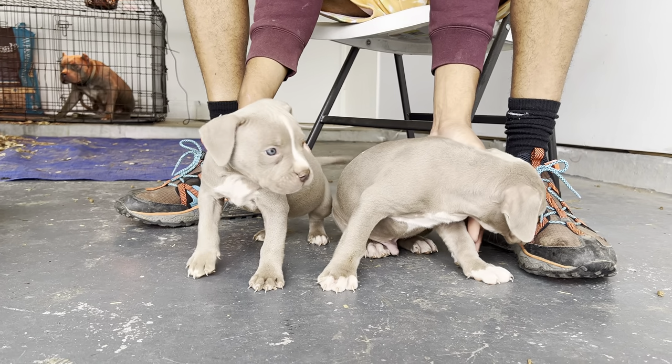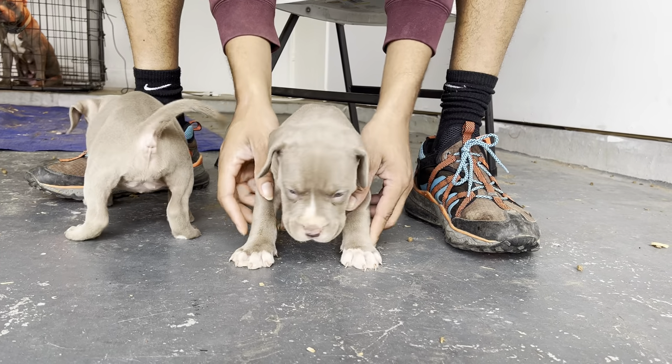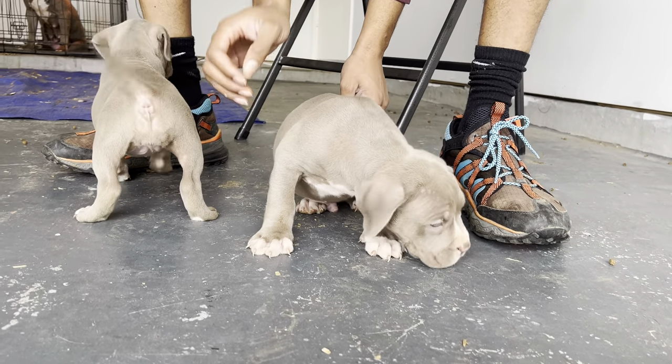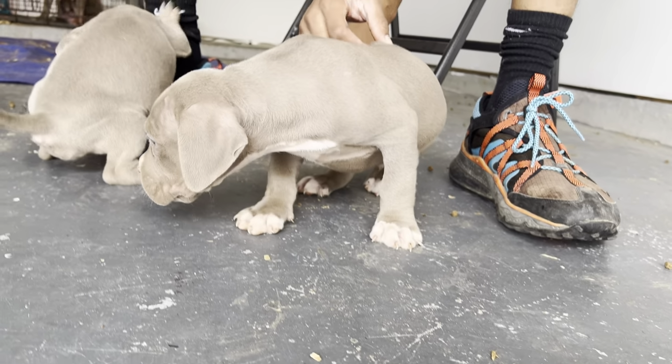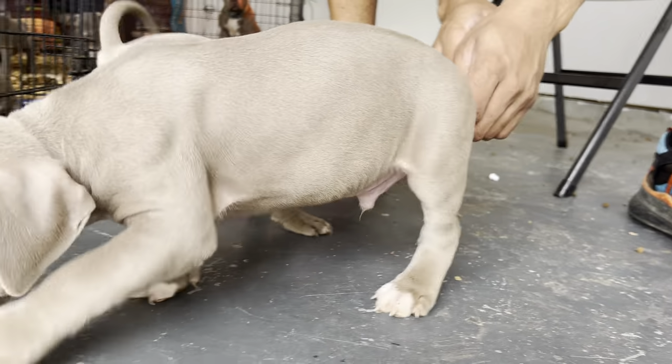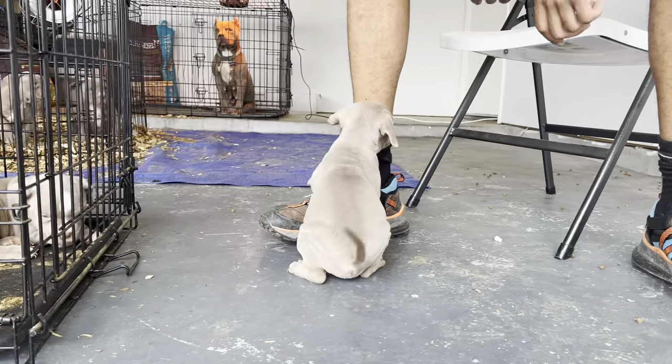Wow. This dude is huge. He will be bigger than his father. Big guy. This is how big his daddy was in 9 weeks, 8 to 9 weeks. I remember like it was yesterday.